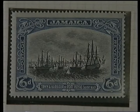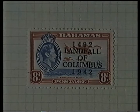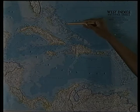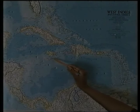The West Indies, so called because the early European sailors headed westwards to find a shorter trade route to the wealth of India, the spice islands of the Orient. That great arc of islands running some 2,000 miles from Grand Bahama in the latitude of Florida, including the island of San Salvador with the monument of Columbus's first landing, the Turks and Caicos, and the Cayman Islands, still administered by the British. Jamaica, with the old British naval base at Port Royal.